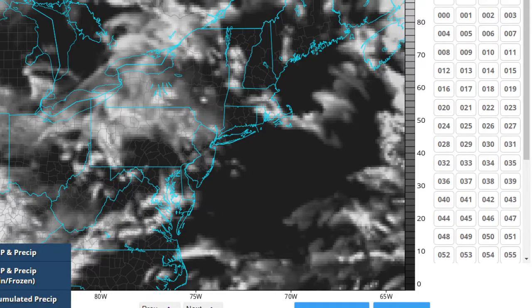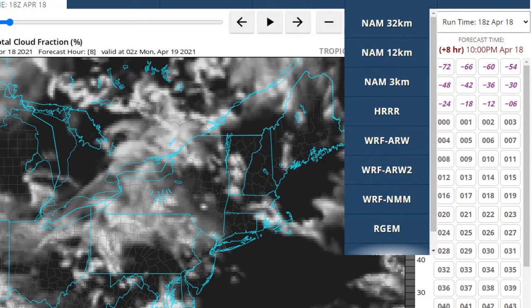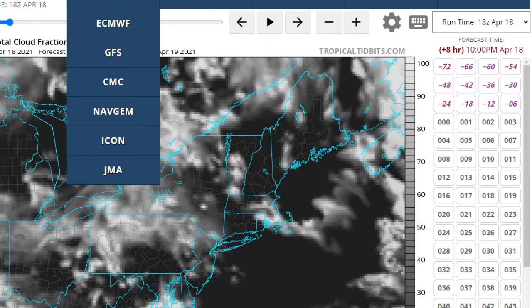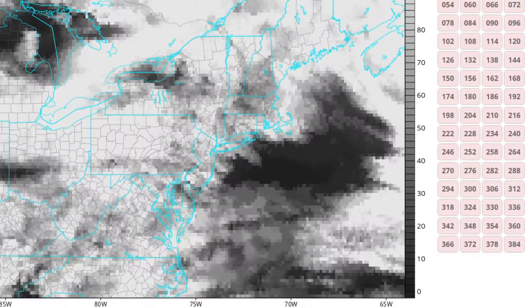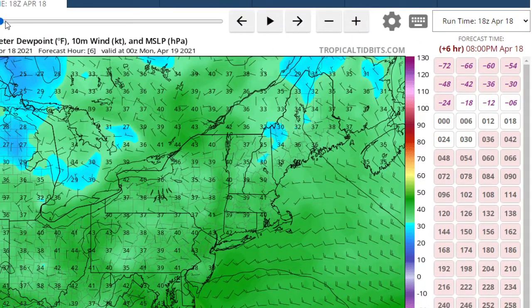We're going to also look at the dew point. Oh, this doesn't do dew point. Right. Sure it doesn't. All right. So I guess I'll have to go back to GFS to show you that, so you get an idea of what this cold front looks like.